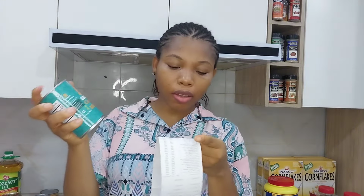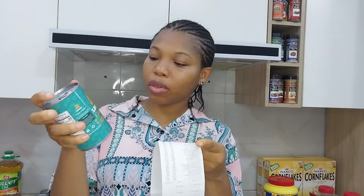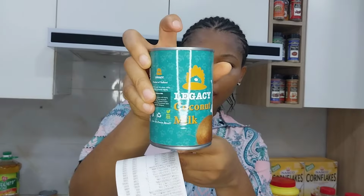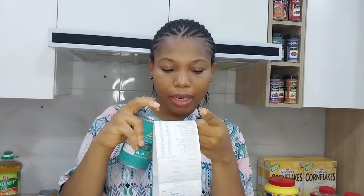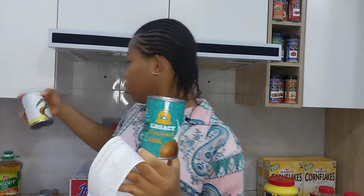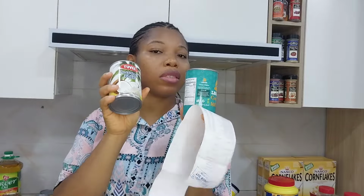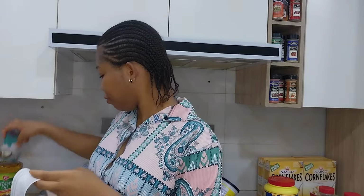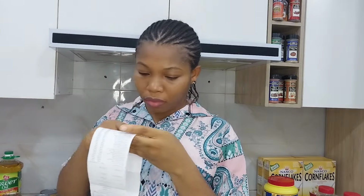Okay, so I got this coconut milk as well. This one says Legacy Coconut. I got this one for 1,500. So these two, I'm going to try them out. I've not used this product before, so yeah. So this one is 1,500.